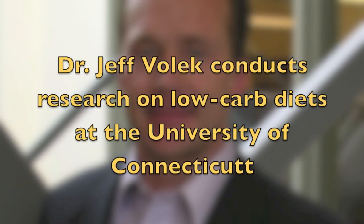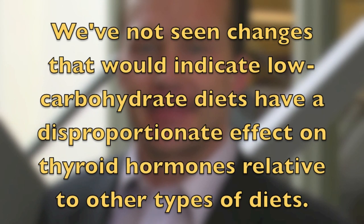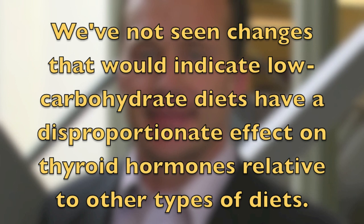We've measured thyroid levels in our experiments, and we don't see a disproportionate decrease in thyroid hormones on weight loss diets that are low in carb versus low in fat. And in weight maintenance studies, we see no change in thyroid levels. I did not listen to your previous podcast, but I'm not an expert in thyroid hormones. Again, we've not seen changes that would indicate low carbohydrate diets have a disproportionate effect on thyroid hormones relative to other types of diets. Right. And furthermore, we see no manifestations that would indicate a lowering of thyroid, such as metabolic rates and so forth. If anything, we see metabolic rate better preserved with dieting on low carbs.